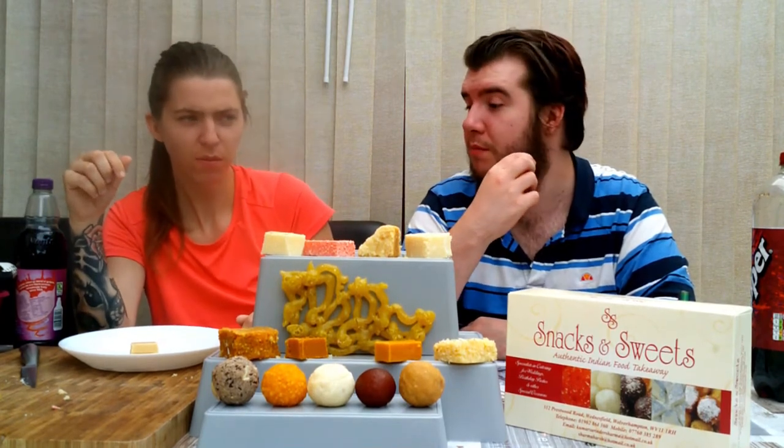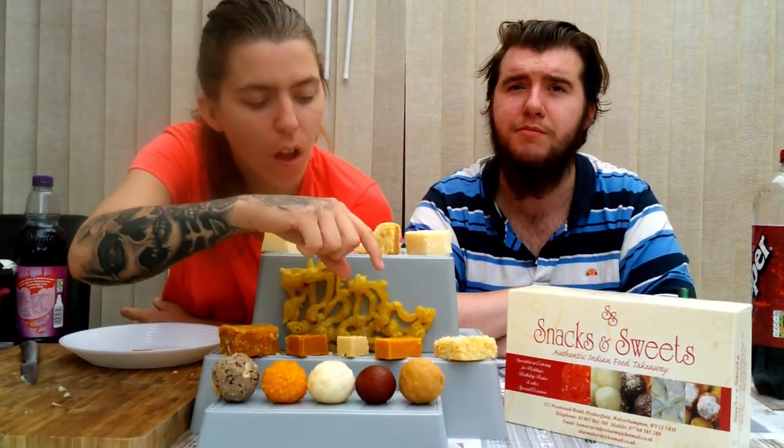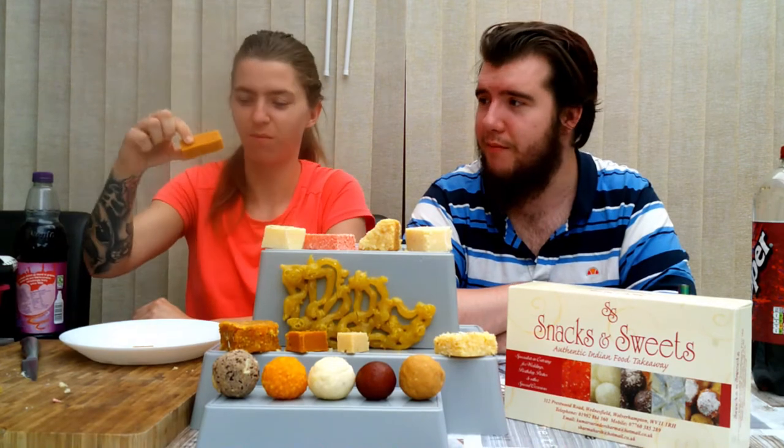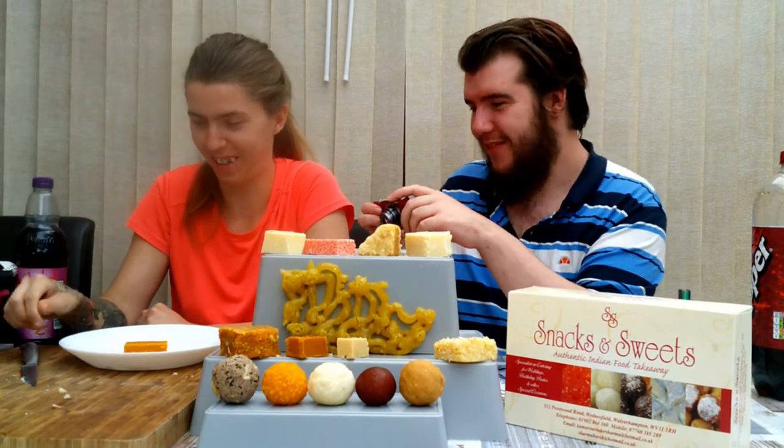Mmm. It's alright, I like it. It just tastes like a Milky Bar then. Yeah, you get an aftertaste of Milky Bar. No, not another one. That looks like Red Leicester. It doesn't smell like Red Leicester, put it that way.